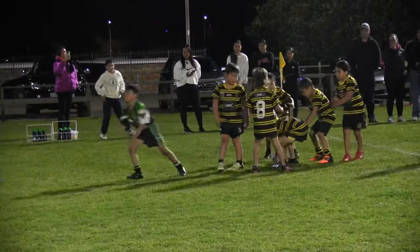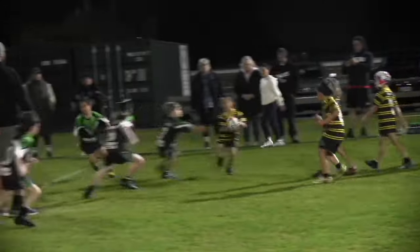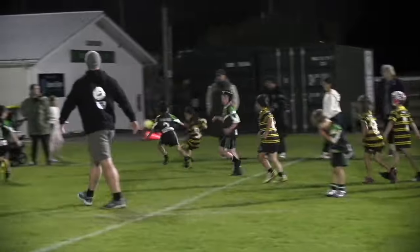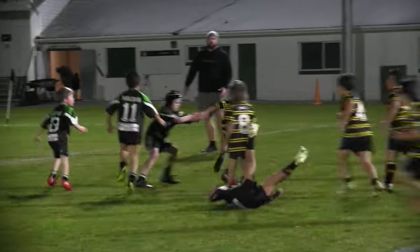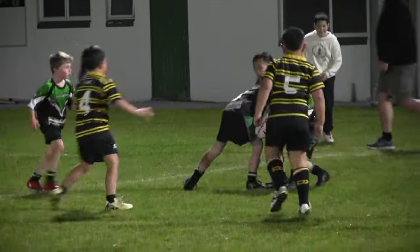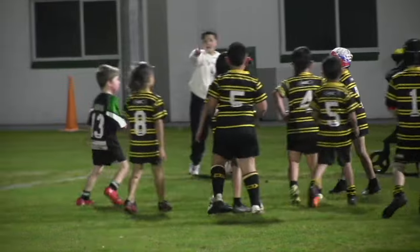Good tackles made there. Northcote put the ball up there again. Goes out to little number three. Fast, he's going to come out here. He's looking for a way. Three with the ball now, going towards the line there, backs off. Ball gets thrown backwards, it's play on.